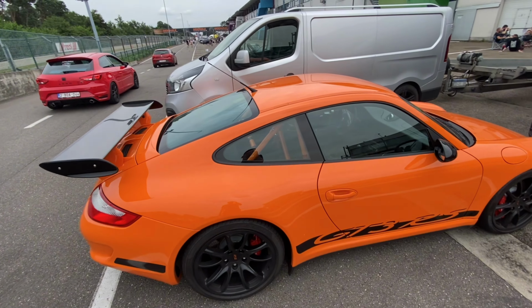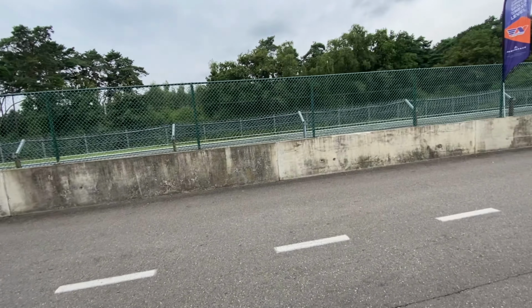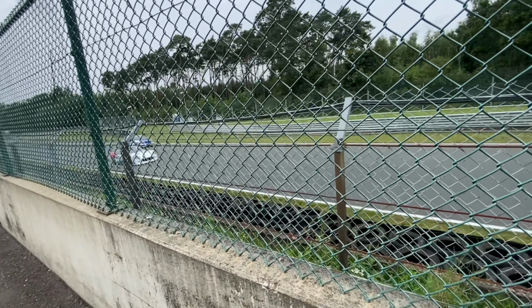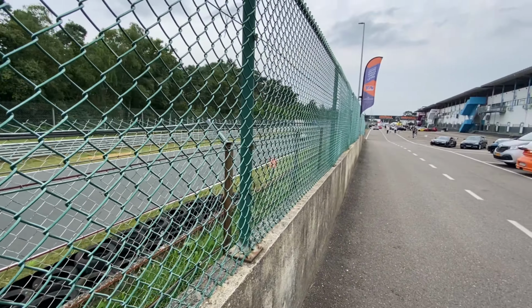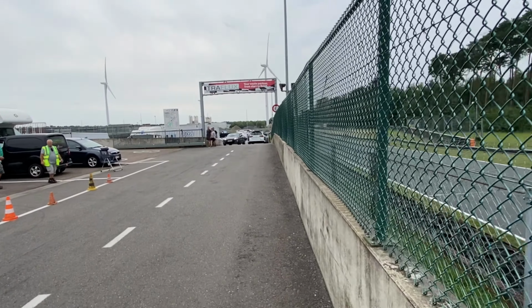But love it. So we are here in the Circuit of Zolder, and it's a very nice vibe hanging around because everyone is enjoying the Sunday. As you can see, I don't know what that is, but they go really fast here. So let's check out which cars that we can spot today.